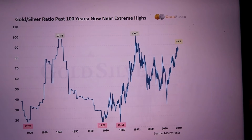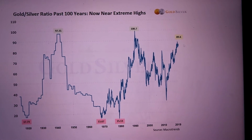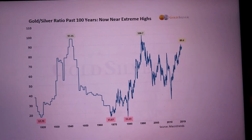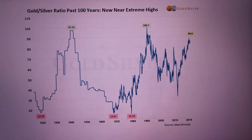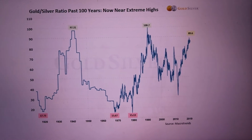This was right after the collapse of the Berlin Wall in 1990, and then during COVID-19 they were briefly at 120 or so, if I remember correctly. Unfortunately, all the coin dealers were closed, and the online coin shops were pretty jammed up as well.